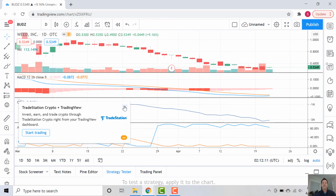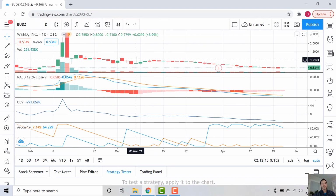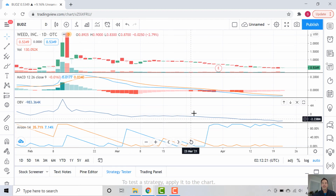So weakness, weakness, weakness. That's probably what we're going to see on all the indicators that we can look at for Weed Inc. We are going to pay attention to their Reg A Tier 2 offering, pay attention to the fundamentals, but the story is pretty clear here on the technical side of what we're seeing for 2021 for Weed Inc.